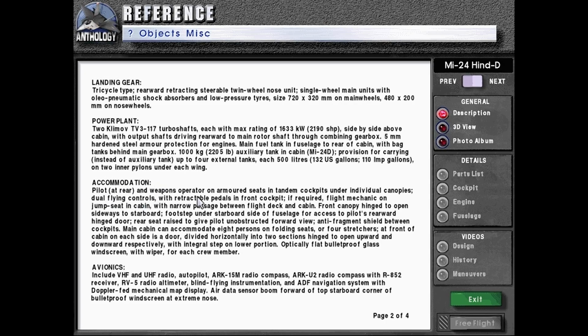Accommodation: pilot at rear and weapons operator in front on armored seats in tandem cockpits under individual canopies. Dual flying controls with retractable pedals in front cockpit. If required, flight mechanic on jump seat in cabin with narrow passage between flight deck and cabin. Front canopy hinges to open sideways to starboard. Footstep under starboard side of fuselage for access to pilot's rearward hinge door. Rear seat raised to give pilot unobstructed forward view. Anti-fragment shield between cockpits.